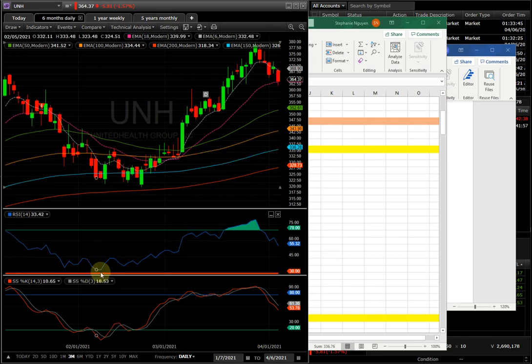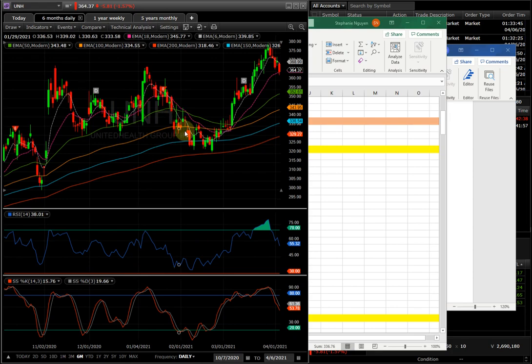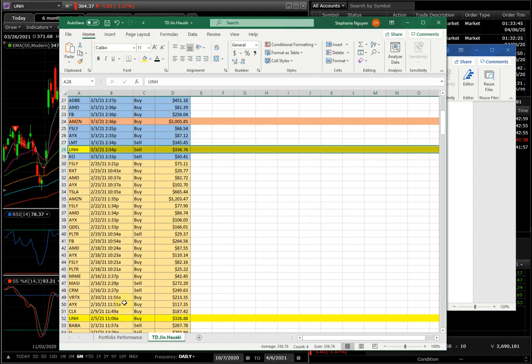See, RSI is low, stochastic is low, near the key level of the moving averages, right? This is 150 right here, almost 200. So that's how I know to buy right now. If we go to 6 months, you can clearly see it's going down. But guess what? Stochastic is low, RSI is low, near the key level, as I listed. That's how I know to get in around 220-ish. It's not going to be exact, but you get the idea.